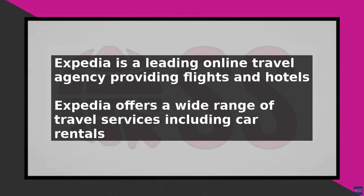To invest in Expedia stock, start by understanding what Expedia is and the role it plays in the travel industry. Expedia is a leading online travel agency that provides a wide range of travel services, including booking flights, hotels, and car rentals.